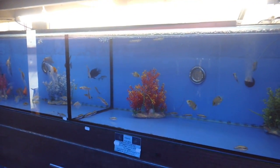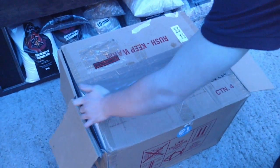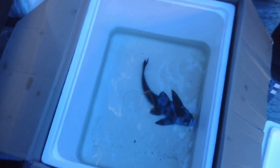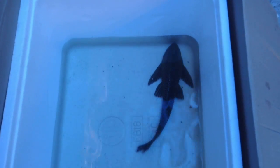Hi guys, Andy, Dramatic Aquatics, and this morning we've got Liam who's going to unpackage a right flighty plec. We've just been to pick this up from a customer's house where it had outgrown its tank. You want this lid open first, Liam, on the tank, and there he is. This is a big box, so I reckon he's probably around the 12 to 14 inch mark.